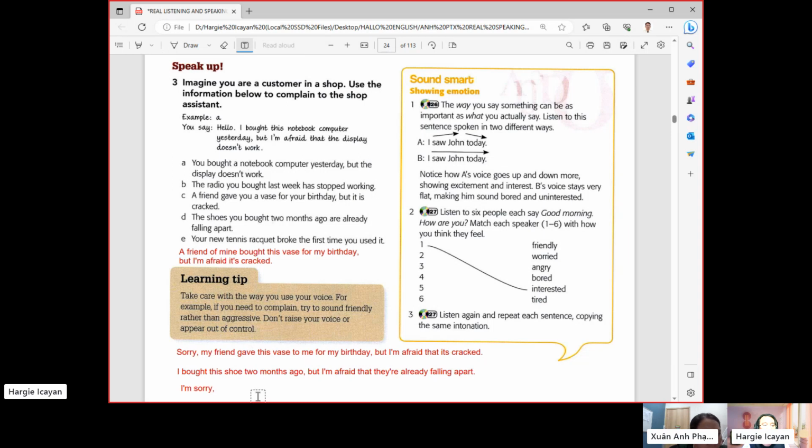Hello. I have bought my tennis racket, but I am afraid that it's broke. At the first time I used it.